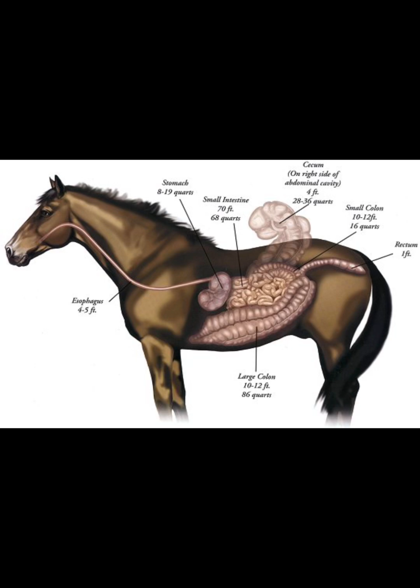Colic is a painful problem in the horse's abdomen. There are several different kinds of colic and it is one of the most common ailments that a horse can get. I'll give you details about two different kinds, but I'll leave a link down below to give more information about various other ones that I did not mention. First one that I'll be mentioning is gas colic.